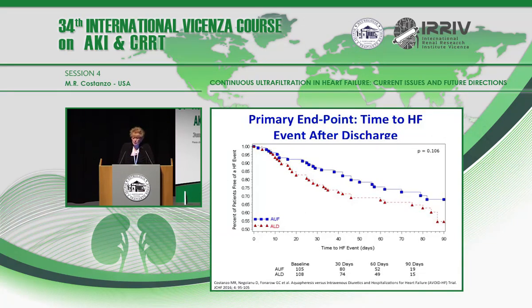This is the primary endpoint, or time to heart failure event after discharge. As you can see, we did not reach statistical significance because we had only 27% of the originally planned sample size. But I think that you can see in these Kaplan-Meier curves that the time to first heart failure event in the ultrafiltration group was 63 days, whereas in the diuretic group was 34 days.